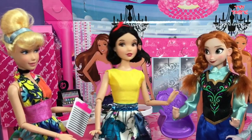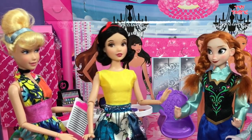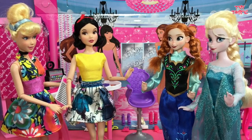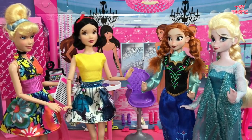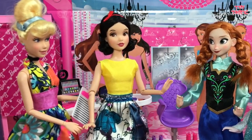And Barbie, the main buyer from the department store, is here. So I hope she likes it and orders lots of clothes from us. I'm so excited and nervous at the same time. I hope I don't fall. I'm sure you'll be fine. Come on, girls, let's get this show on the road.